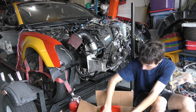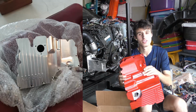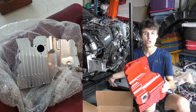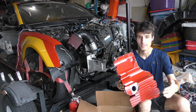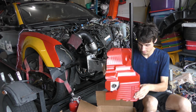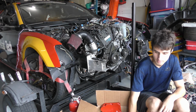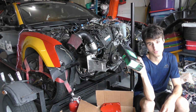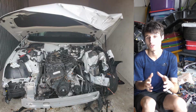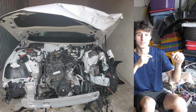So much power. And if you're familiar with the EA888 Gen 3 engines, they come with a plastic oil pan. Well, I got an aluminum oil pan that got powder coated red. And because we have all these parts, yes, I've been showing off these parts for the longest time, my forged rods and pistons, we're finally going to start building the other engine in my donor B9 Audi.